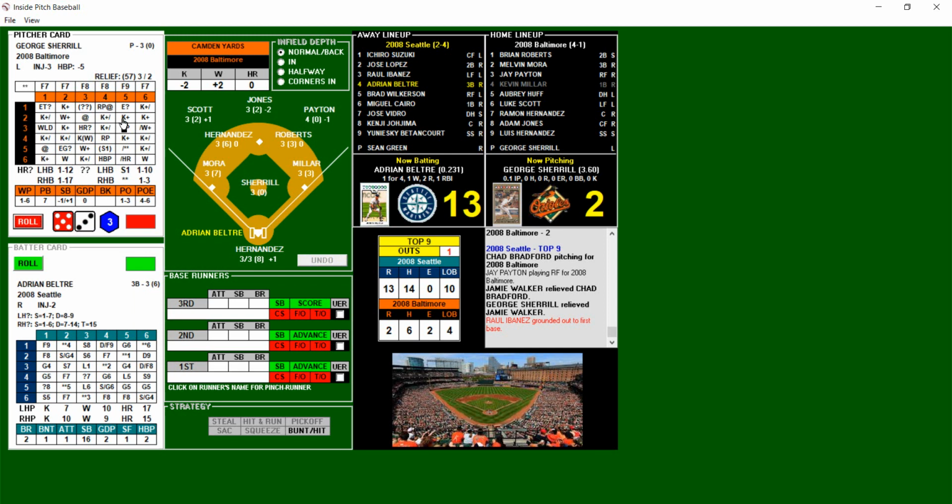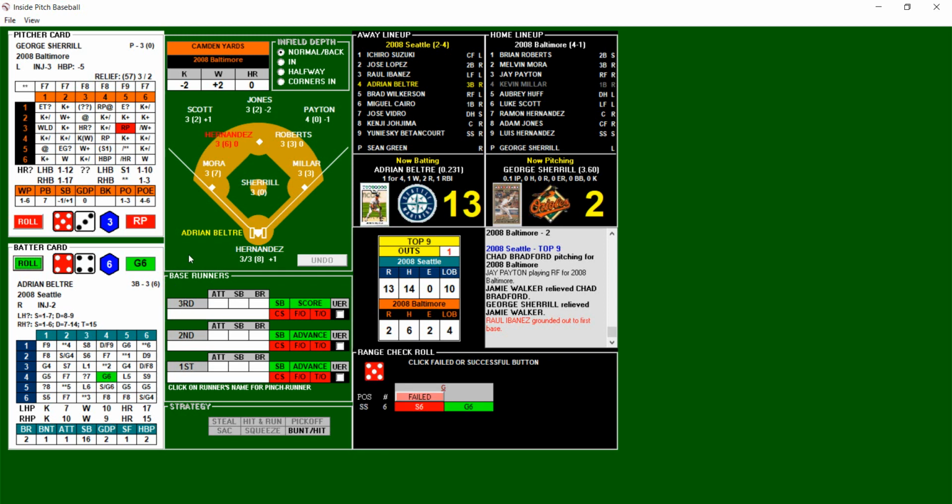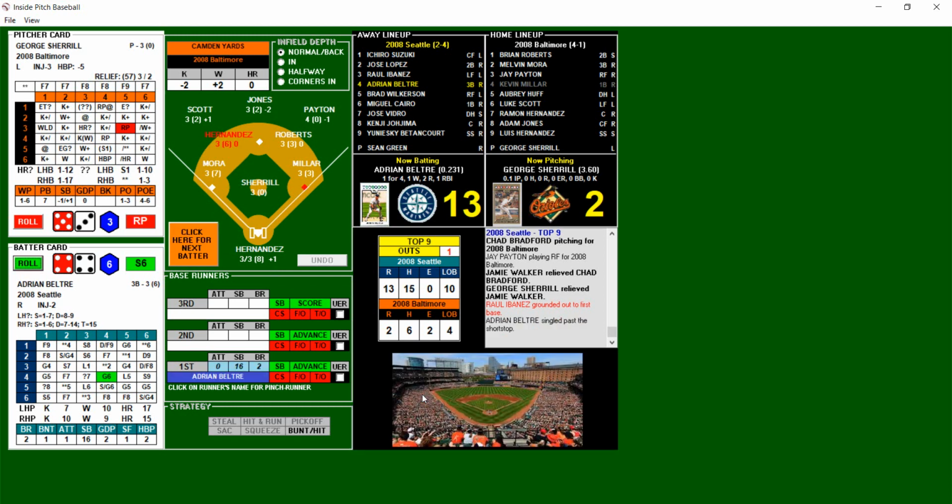And that's going to be 5-3. That's a range play. 4-4, ground ball to Hernandez. Hernandez's range is in a 1-3. That's a 5. And I got past him. And with that, Beltre is on with a base hit.